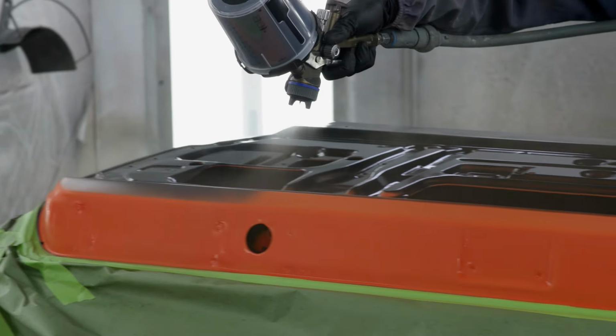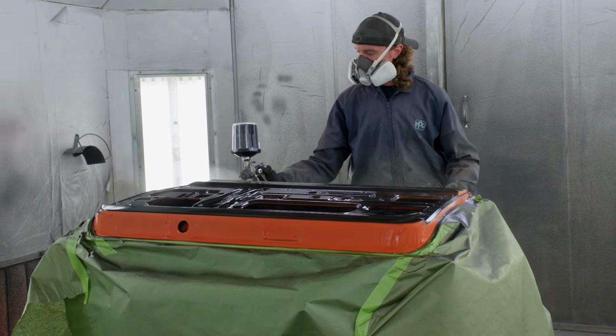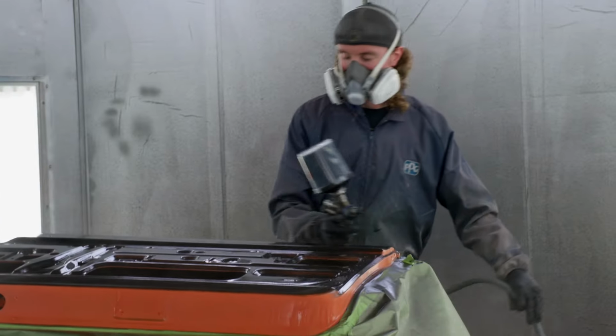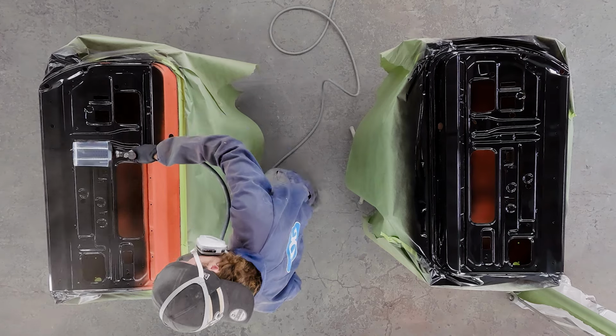So when it comes to Brody spraying, he's doing such a great job. I have him doing a lot of the jam work now. And one of the most instant payoffs is when we do a two-tone on the door jam. So you have the black on there with the orange, and those two contrasts, they really pop and they really look beautiful.